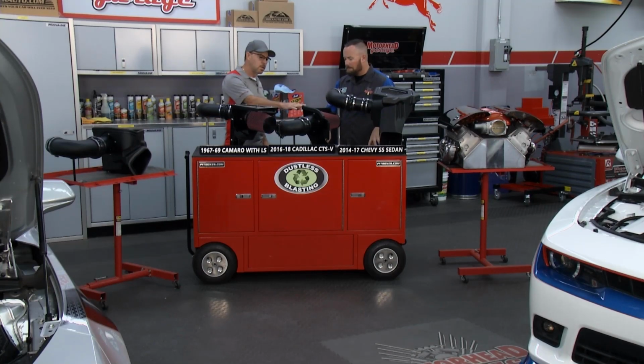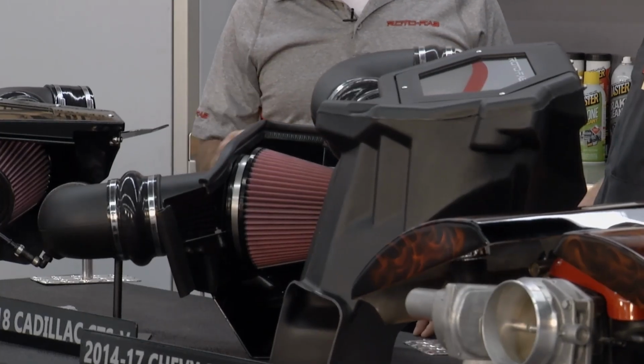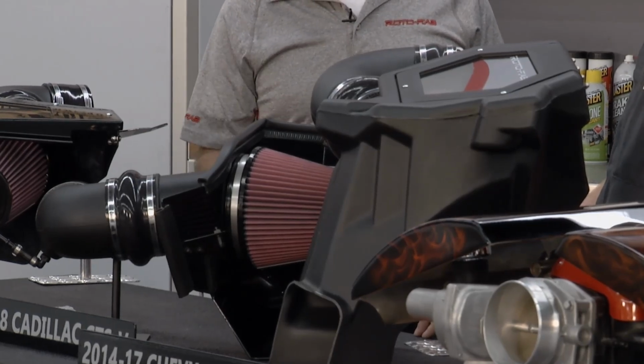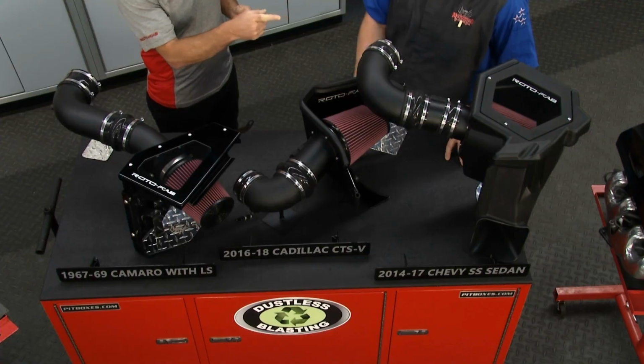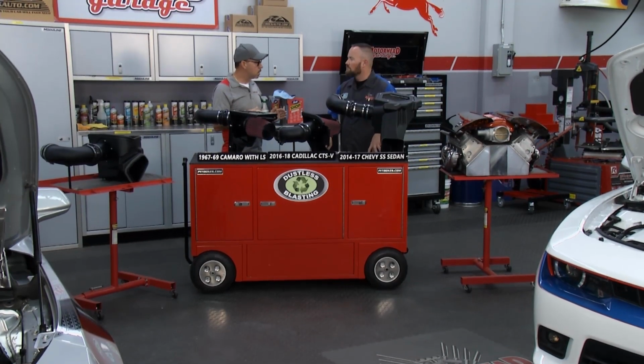So this seals to the hood, which allows us to run a larger filter. This is for a supercharged application. When we can seal to the hood, we do. We get all the advantages of the lid without having to take up the space that a lid takes up.